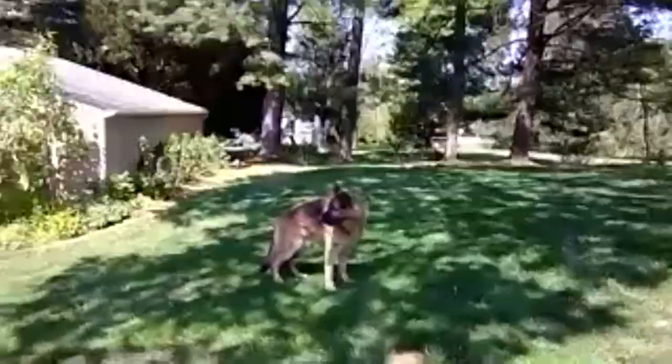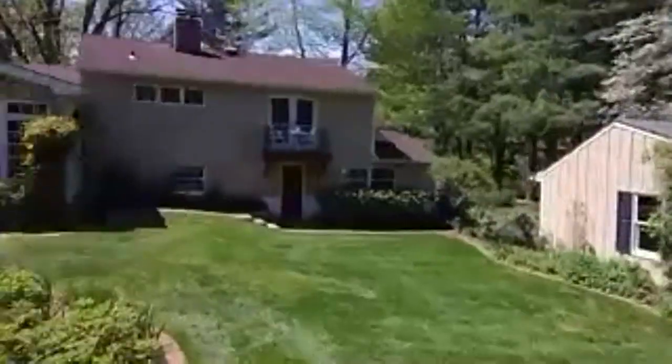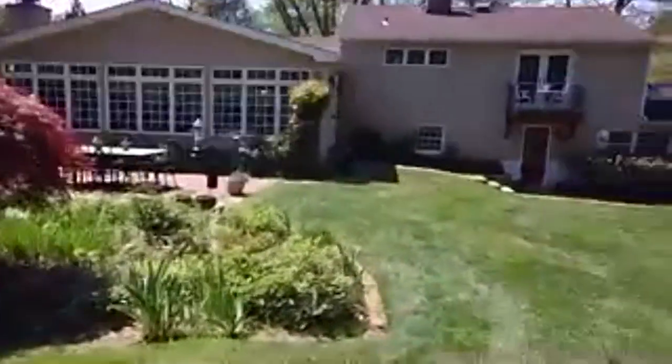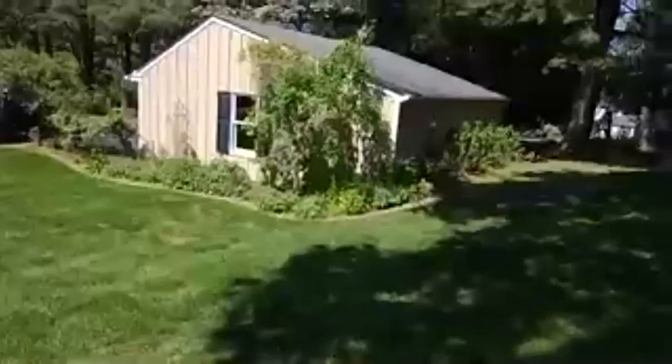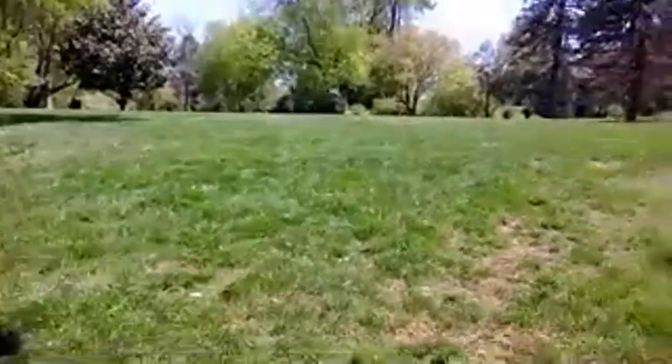Really beautiful perennials that give you, there's our pet, a wave of color. And nice mature landscaping around the perimeter for privacy, but open in the middle so that you have plenty of room for recreation, or as one of the buyers asked about, for a pool or a tennis court.